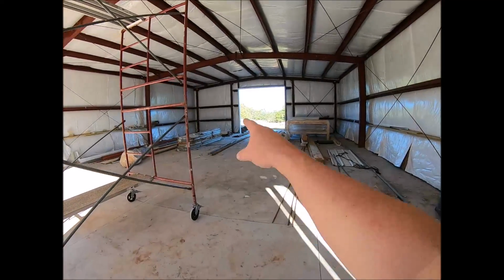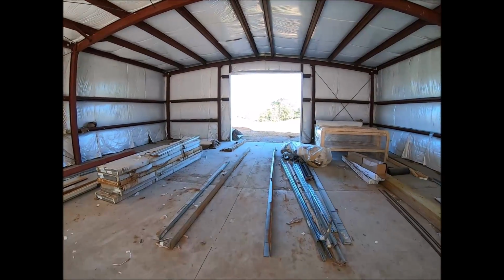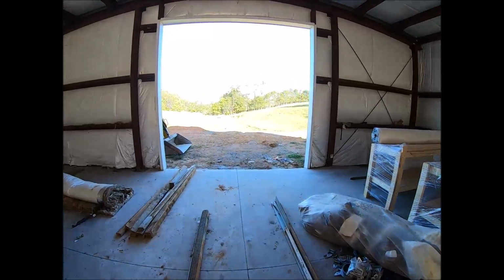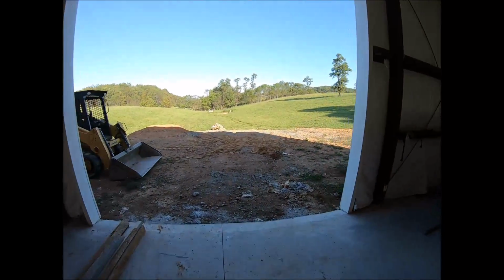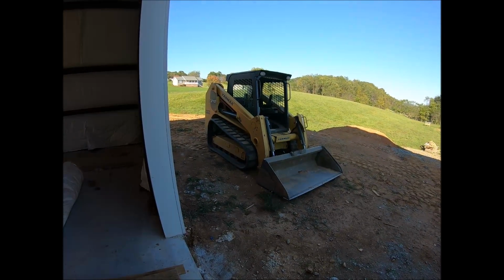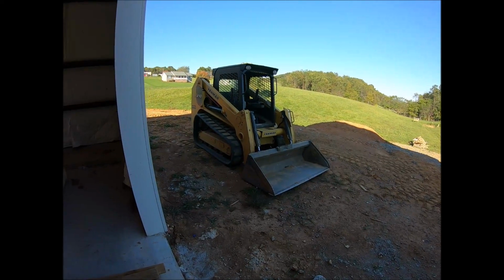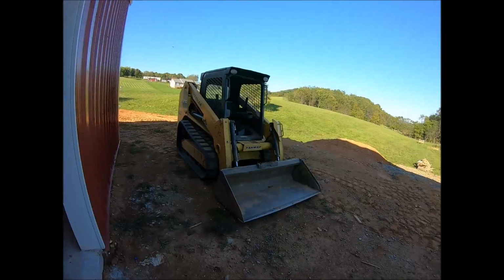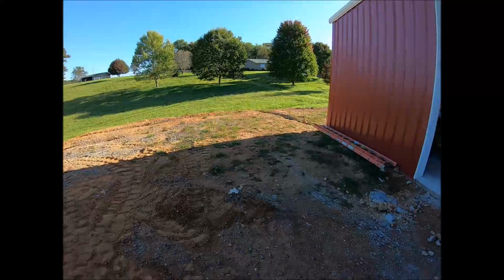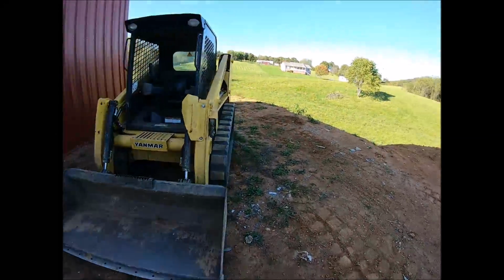Got a skid steer rented for the week, so that's what we've been doing today. We've just been clearing the outer perimeter so we can start getting this thing properly graded so the water will run away from the building. So got that baby. She's pretty fun to drive. My buddy Brad will be up here tomorrow because he loves running this thing. He'll be running it like a mad dog. And like I said, we'll get all this graded properly so the water will run. Get it tweaked.